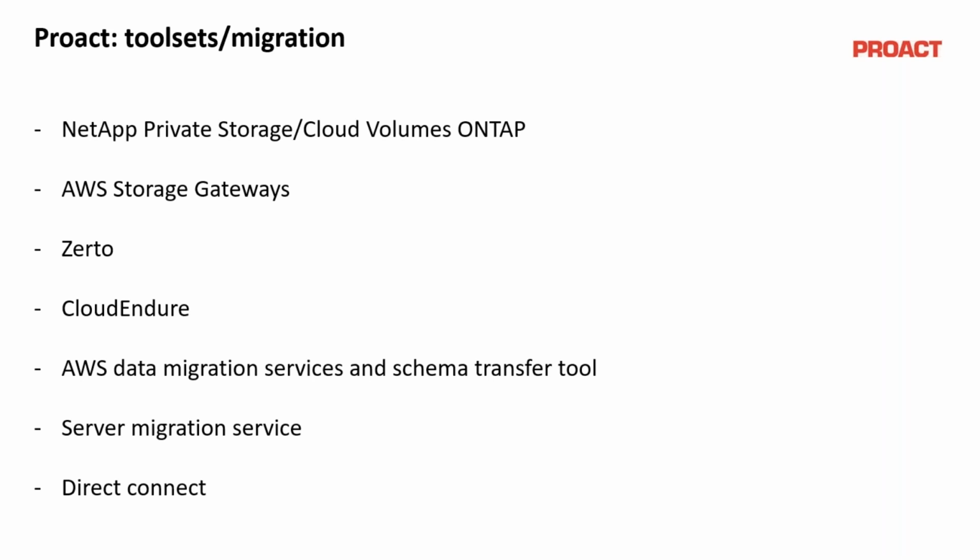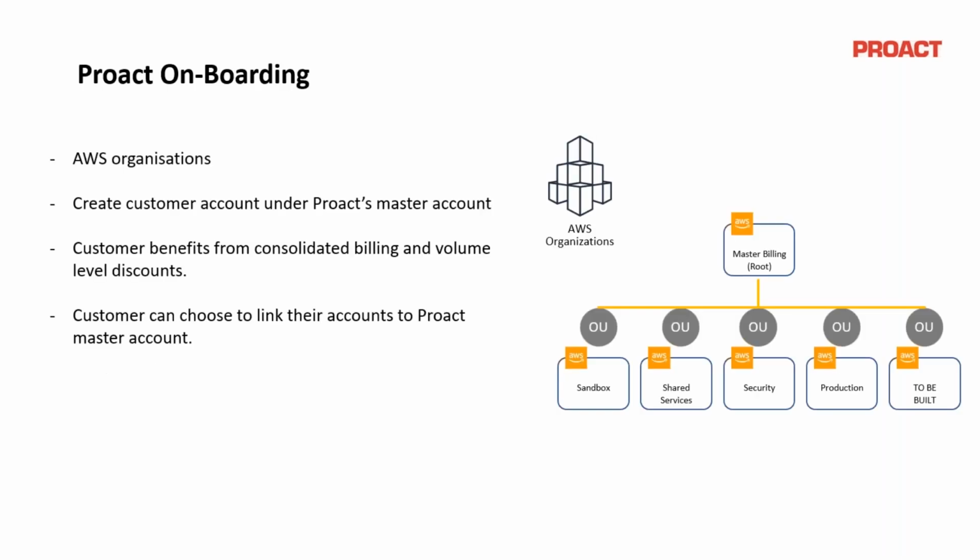and decrease latency. So what's the onboarding process? When you join as a customer, either new or an existing one, you join under our master account. The benefit of that is that you get access to the discounts that we bring at the consolidated level, the volume level discounts, whether you're using storage or reserved instances. We are able to pass on those discounts to our customers. Or, rather than joining as a new customer, you can also bring your account to us and link the account to our organization. That's another way of joining Proact's master account.